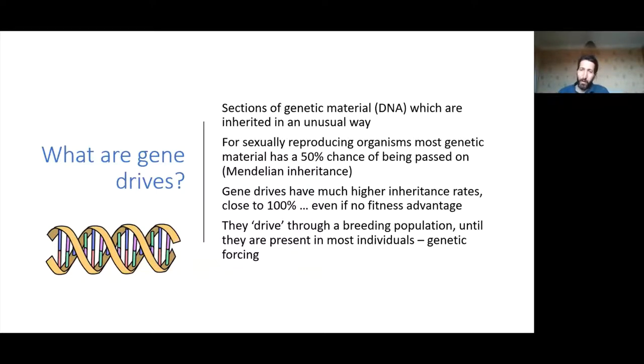I think this is quite well described by the French term for gene drives, which translates as genetic forcing. I think that paints a picture of what we are doing with this technology, what people are proposing to do with this technology.